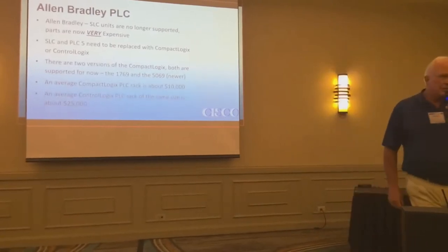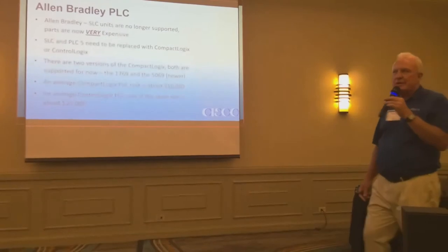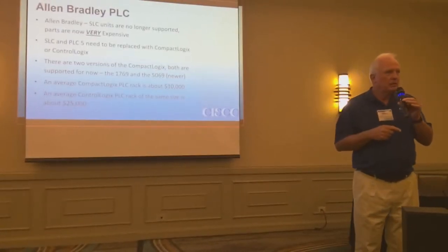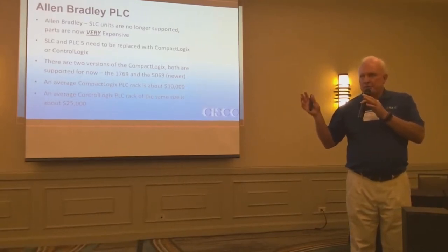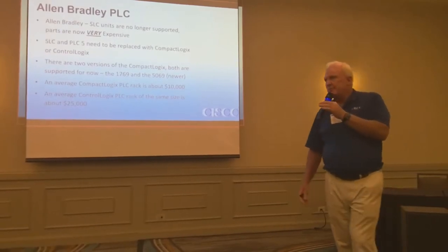The ControlLogix for the exact same rack, I priced these yesterday, for the exact same rack on a CompactLogix is about $25,000, and that is without redundancy. So I'll tell you the advantages of ControlLogix. ControlLogix has a little bit more firepower for sure, they're bigger, stronger processors, all that.